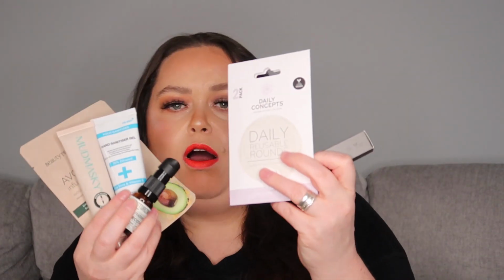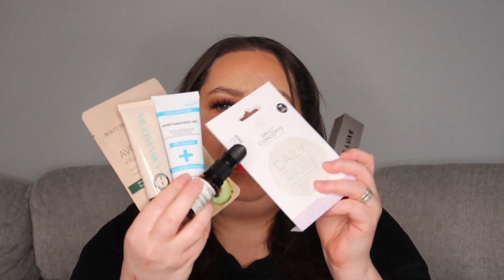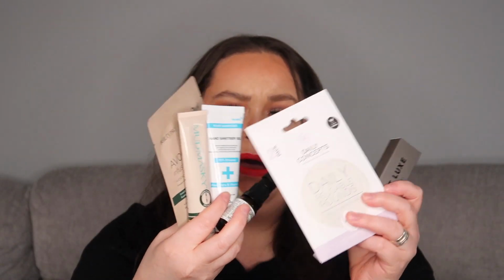So that is the Glossybox for this month. There are some lovely products in there, and it's not very often you get a box where you will literally use every single product. I'll be jealous of people pinching these products off me. I'm just going to get them together so you can see what you've got. We have the clear brow gel, the Daily Concept reusable wipes, the serum, a hand sanitizer gel, an eye mask, and then a sheet mask at the back. Absolutely brilliant for £11.25, which is what I pay a month. It's fantastic and well worth the money. Can't recommend it enough. So that is Glossybox for January.